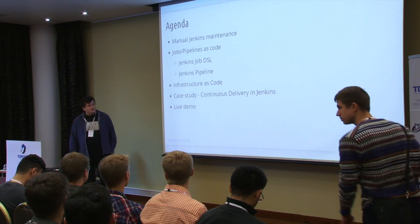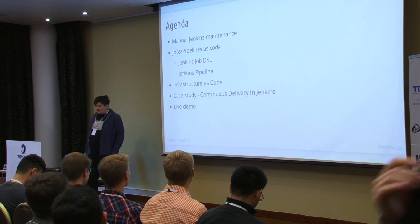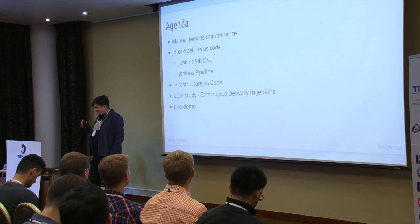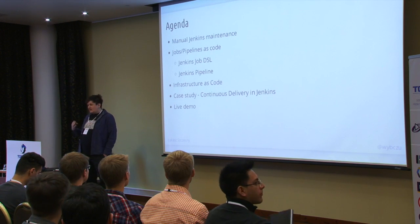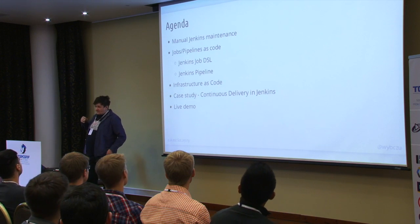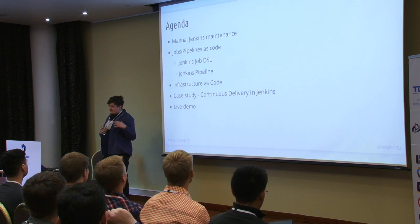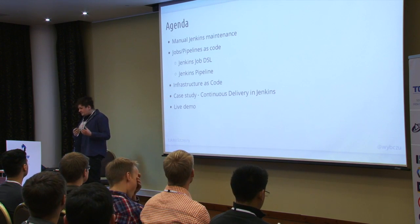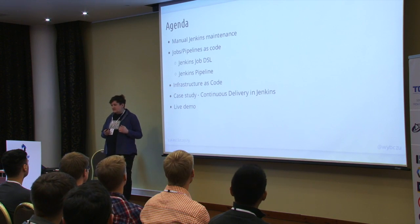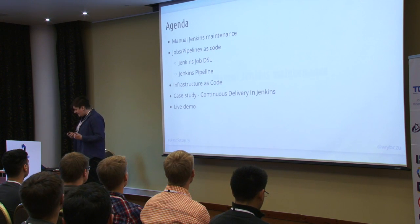Okay, so what I will cover in this talk. I will start with manual Jenkins maintenance, and I will describe all the burden, because there's a huge burden if you have to manage Jenkins manually. Later, I will switch to how to treat our jobs in Jenkins as code. I will jump a bit to infrastructure as code, and I will present you a case study from my previous company, where we developed a whole continuous delivery library for microservices.